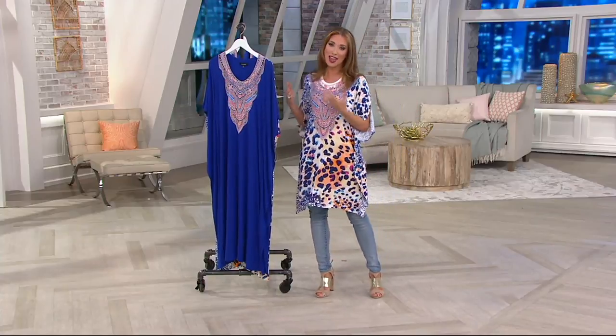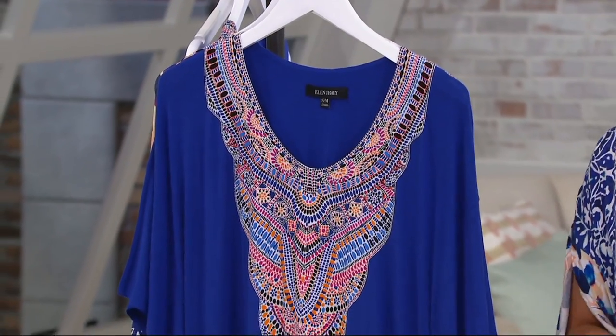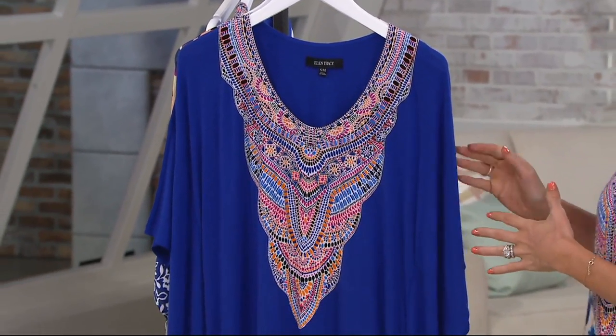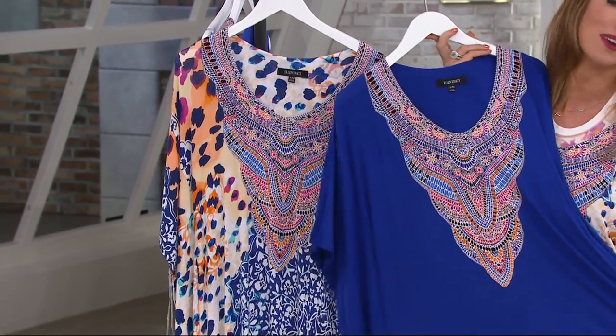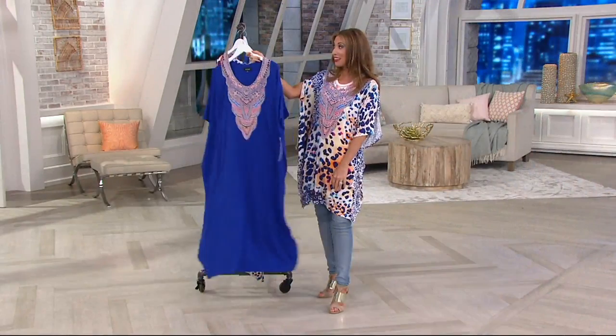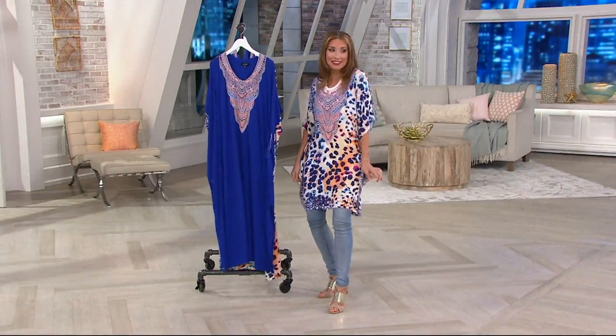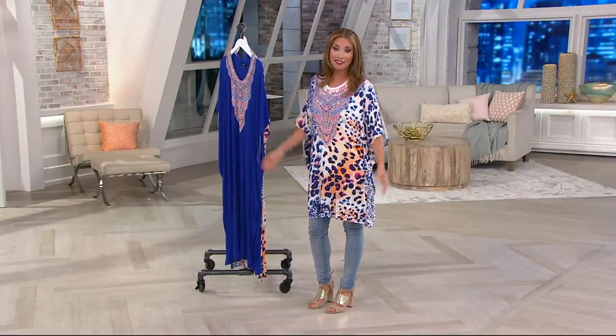You look gorgeous. And of course, this is on clearance. No reorder. $37 for the short version. $40 for the longer version. Of course, you've got four easy payments as well. Here is your indigo night. And then here is your animal. I know. It's a great little caftan. It's like, yeah, let's go out and have margaritas and a hat.